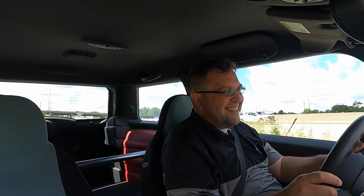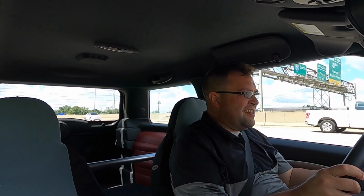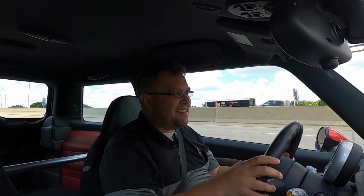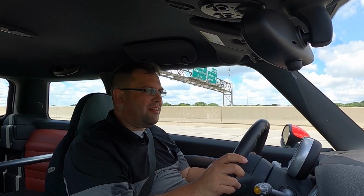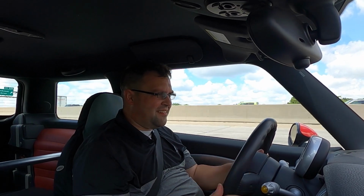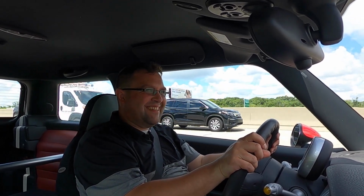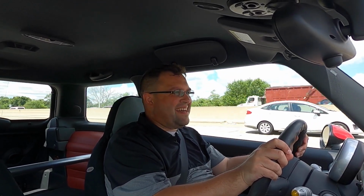Oh my gosh. This is one twitchy little car. Holy smoke. This thing's incredible. Let's see if we can get that supercharger to wind up again. Oh my gosh, I love it. I'm gonna try to go easy on this thing, but oh my gosh.